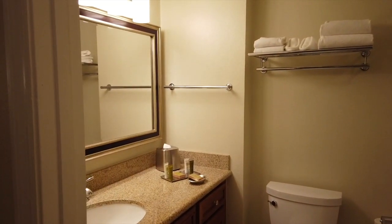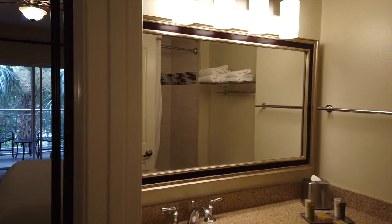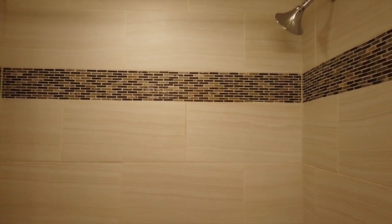You come in here to the bathroom. Nice large shower area.